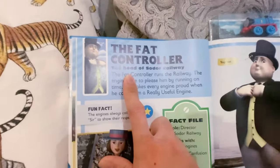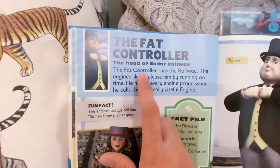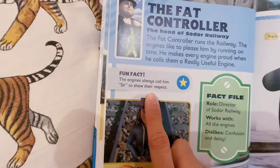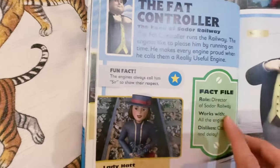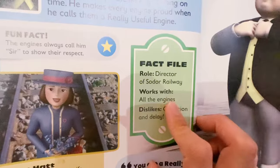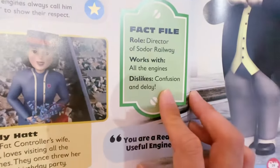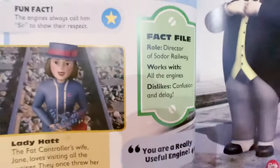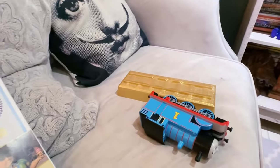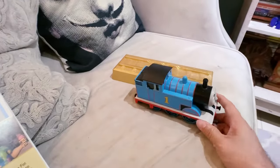Fat Controller. The head of Sodor Railway. Fun fact. The engines always call him Sir to show their respect. Role: director of Sodor Railway, works with all the engines. Dislikes confusion and delay. Oh, what's this? Whoa! Confusion and delay. Thomas, you're causing confusion and delay.